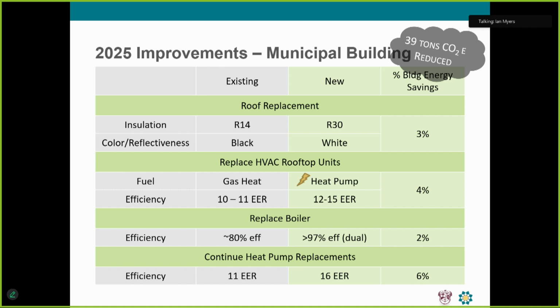But then there's also replacement of the rooftop units, and Ben, feel free to jump in here. He's our mechanical lead, so he knows a little bit more about the details of it, but in short, we'll be replacing the rooftop units, which currently have gas heat, with heat pump units, increasing their efficiency. And again, that's about 4% savings, which doesn't seem like a whole lot, but I do want to caveat that the rooftop units only provide about 20-ish% of the heating and cooling for this building. They are primarily there for ventilation support, and they condition the outside air that's coming in.